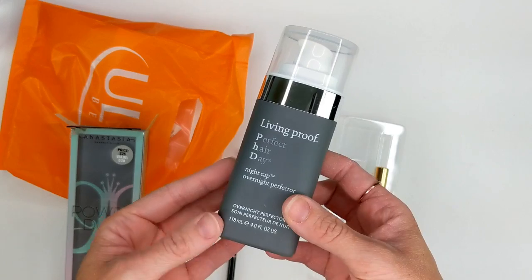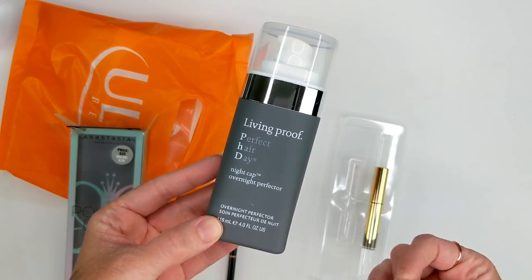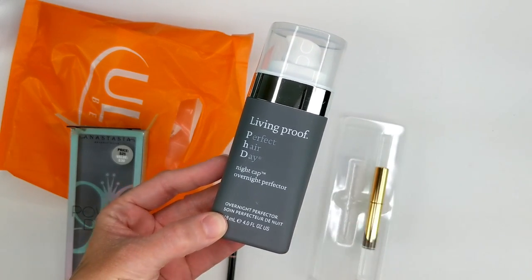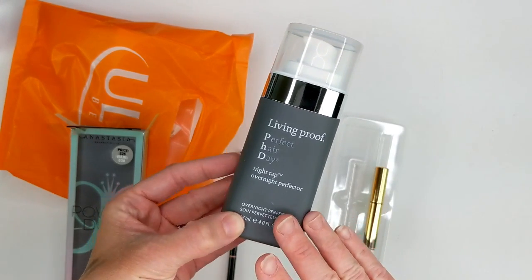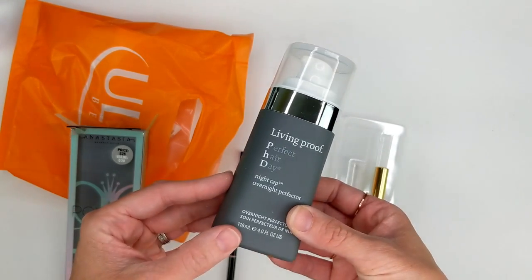The thing that I loved about it the most is that it just soaks right into your hair. It doesn't make it feel greasy and it doesn't weigh it down. It made it look so bouncy and so smooth. It was amazing. I think the reason they make it that way is so that you're not getting something greasy all over your pillow. But I love it during the day.